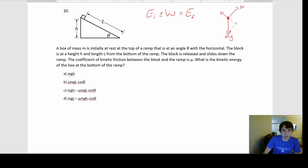Block release and slides down the ramp. All right, so we're going to find this friction force here, right? So what is friction force? Friction force, force of friction, equals mu times n, right?